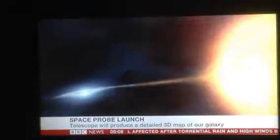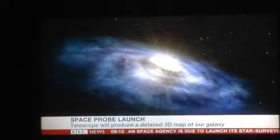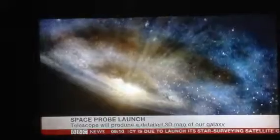Now, all those pictures that you might have seen of the Milky Way, that's just a kind of estimate of what our galaxy is really like, because it's based on the movement and precise observations of just a few hundred stars. Now, for the first time, when this telescope has gathered its measurements, we'll find out what our galaxy is really like and perhaps discover all kinds of things that have never been seen before.